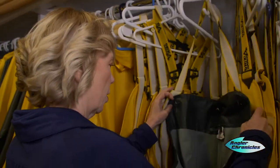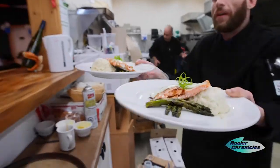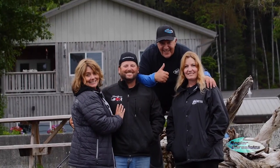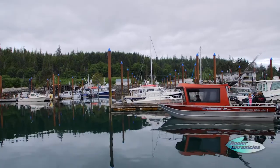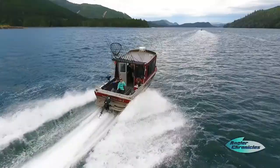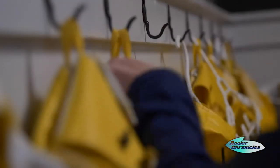One of the things that really stands out at Queen Charlotte Safaris is the female touch. Valerie makes sure that everything is handled, from clean rooms, great food, to making sure that if you do bring your spouse or your significant other out here, they're gonna have a great time. I brought my wife now twice. She loves it, she can't get enough of it, and you're almost guaranteed to get them hooked up. And I'll tell you something, like in my case, that my wife likes to fish, it makes it easier for us to get away and get another fishing trip in. So Valerie makes sure that everything is up to par.